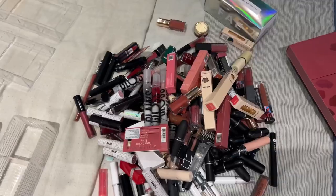So I think what I'm gonna do is bring all my lipsticks onto my bed and collect them in one place so I can see them all together. And I'm feeling so scared of even starting because it's so much work.